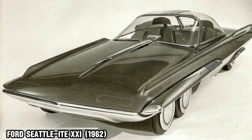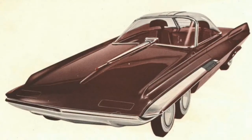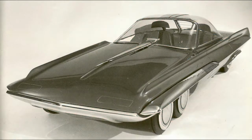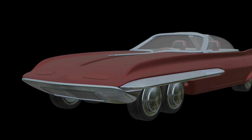Ford's Seattle-ite XXI, 1962. Ford's Seattle-ite XXI was their answer to the question, what would a car look like if we designed it for the World's Fair? The result was a six-wheeled, nuclear-powered concept that looked like it had rolled straight out of the Jetsons cartoon and into the 1962 Seattle World's Fair.